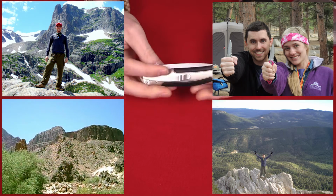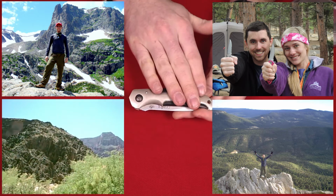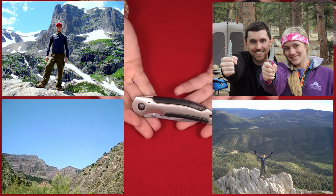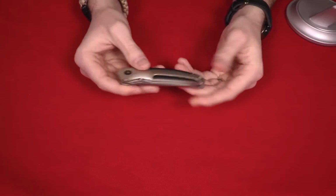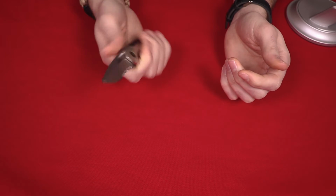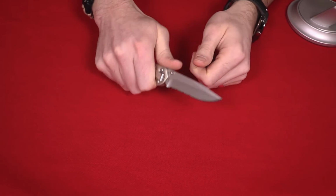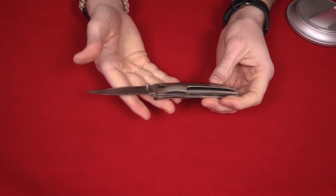One, it is so light. For backpacking and just everyday carry, you don't even notice it's in your pocket. You know it's there, but you don't notice it because of weight or anything. The other thing is, it's got a great size. It fits in your hand really nicely. You can get a really, really good grip on it, and you can use it for whatever purpose.